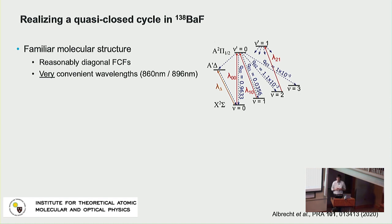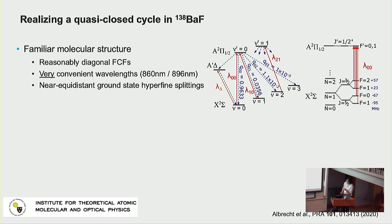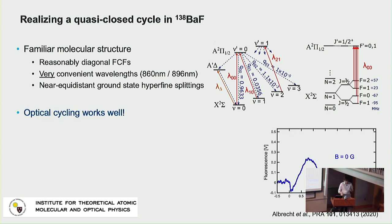We've heard a lot about complicated lasers that needed to be set up for certain species. Here, this is almost exactly the D1 and D2 line of cesium. So there's basically almost infinite power available from just ion lasers. That's very nice. Also, as an added little bonus, the hyperfine structure in the ground state is almost equidistantly split. So you would think that you just need a single EOM and you're done with addressing all these states. With this optical cycling, it's pretty straightforward and works.